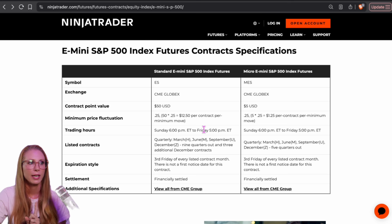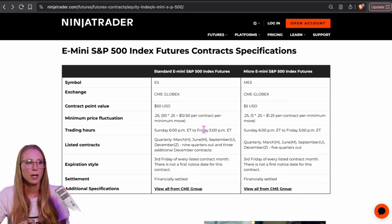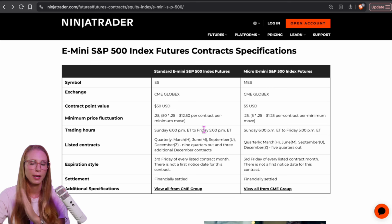$50 controls a micro E-mini S&P 500. So what is that? This is the one with the $50 multiplier. So we multiply 50 times 6,000, which is where the ES futures are right now. This one's 5. So we've divided everything by 10. Everything, every single thing. We're gonna whack a zero off. So now the notional value isn't 300,000, it's 30,000.